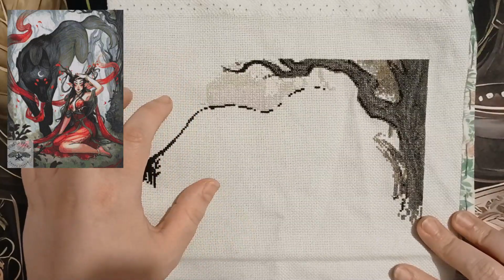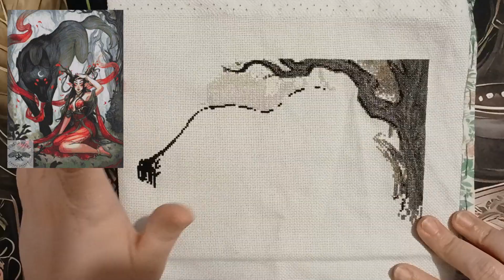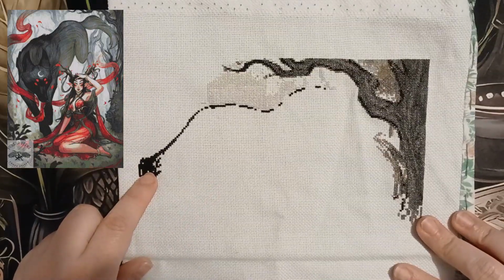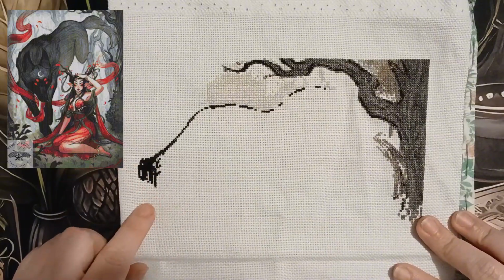This is on a 22 count water gray, I think, Hardanger by Zweigart. Just using Hardanger because it's full coverage, so not going too crazy. I am doing all of the 310 or black in Sulky, just because the coverage is a bit better.